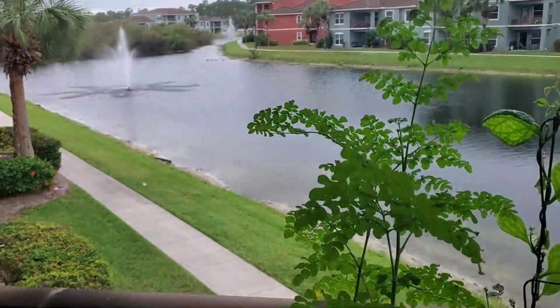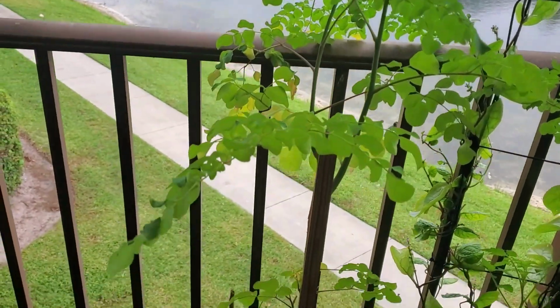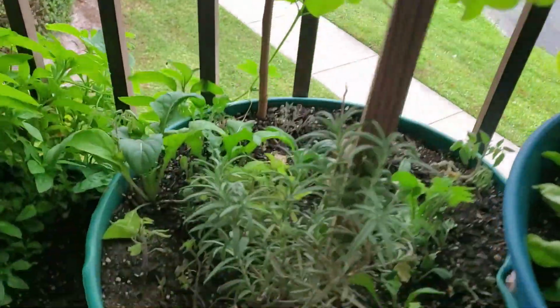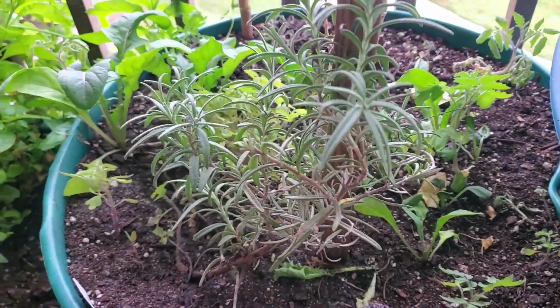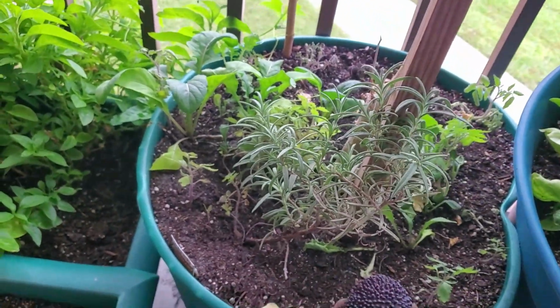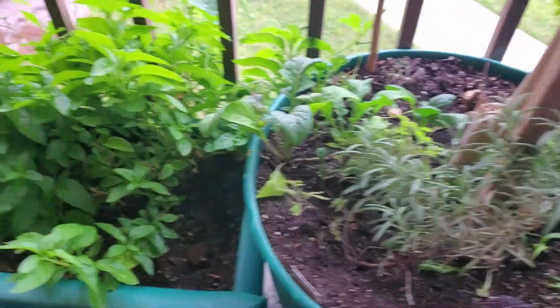This is another one of the original moringas. He's doing very well. He's just starting to turn yellow on his bottom leaves, so I'll probably trim those and use them for tea. This is that big rosemary. I thought I lost it. Definitely in the hurricane I thought I lost it, but it seems to be fighting for life. So it's come back, and it's got some new growth on it, and I've been harvesting off of it, so it's still producing some herb for me, and I really like that.